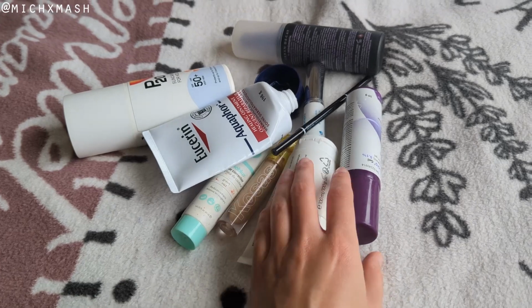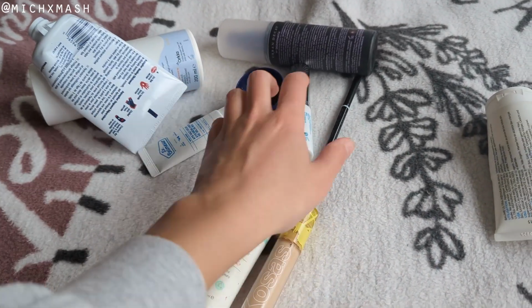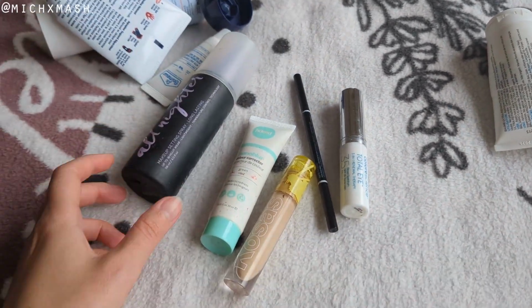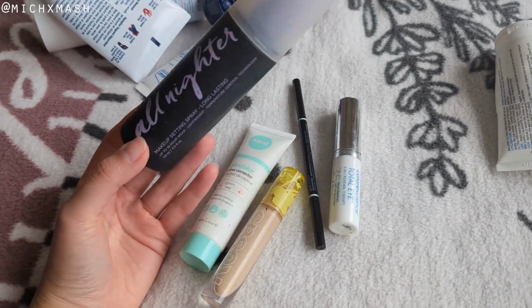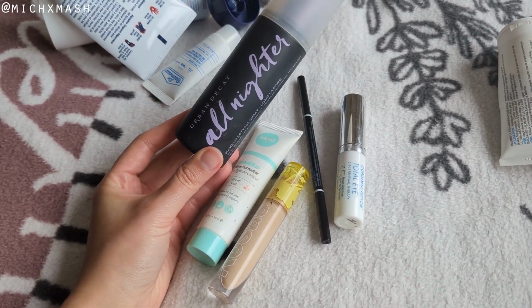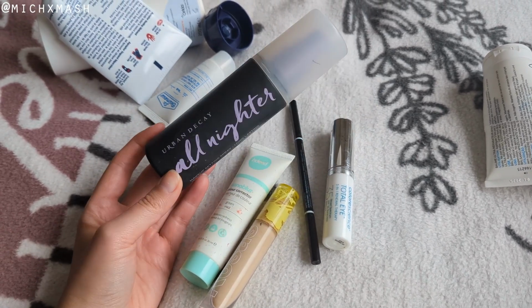There is more skincare than there is makeup, so I'll just go in with the makeup first and then deal with the skincare last. So this is the Urban Decay All Nighter Makeup Setting Spray. This is not completely emptied, but it is old. I have not used this in such a long time. I forgot I had it. So to me, that's a sign that this has to go.